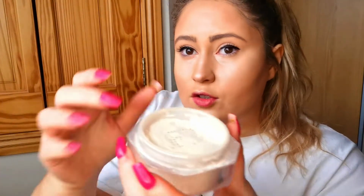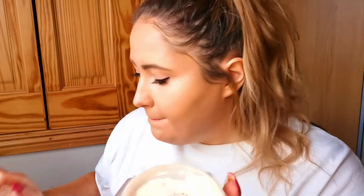What I like to use is the Fenty Pro Filter powder in the shade Butter. The way I use this, it comes in a big pot like this, is I take this side of the blender, which is what I use to dot in the concealer and the highlight. And I use this pointy side here, and I just like to bake.